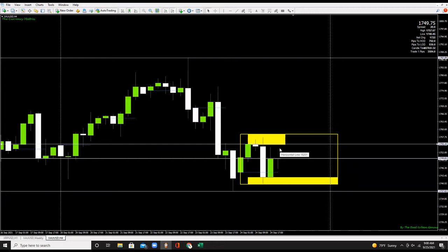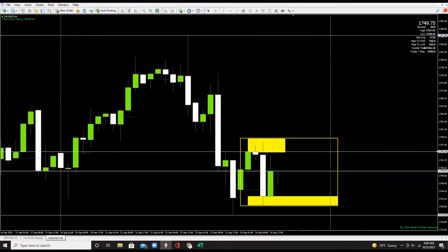I see what you mean. So now we're really just focusing on each candle as it's created. We already have the directional bias based on where the month is going. So now we're just looking at these individual candles. We see we got the lower highs being created.